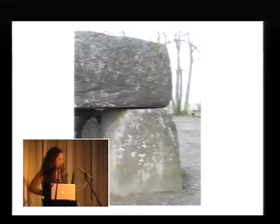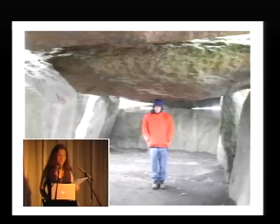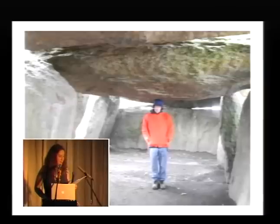Some of these slabs weigh in at over 45 tons. Modern experiments using primitive equipment have shown that a 32-ton concrete slab of a similar shape can be moved by 170 people, with another 30 others moving rollers along the path. So this is truly a giant monument. It's 19 metres long, 6 metres wide. This is right at the back of the chamber.